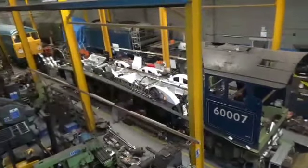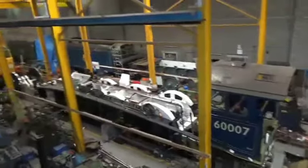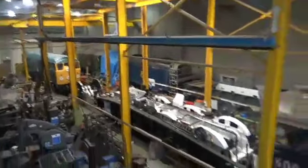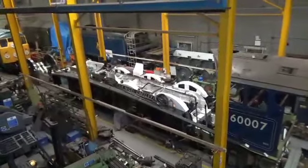Right, so we're just in the restoration shed here at the NRM. We've got some Nigel Gresley, same class as Mallard. You can see its tender over the back there. We've got a 37, obviously Nigel Gresley's running frames there. They took the boards off, a little bit more work done on it than last time.